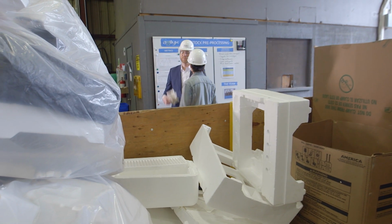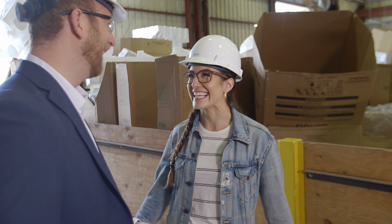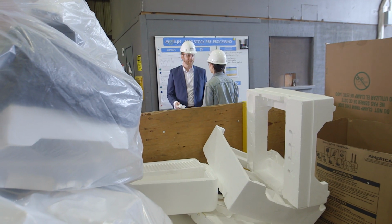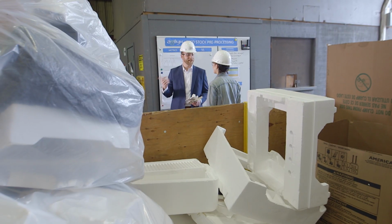So, Jackie, I am so excited to show you about this step. I'm so excited to see the whole process. We're going to revolutionize the world of recycling with this. Oh, that's so exciting. So I brought these egg cartons from Titus. We're going to throw them in. You're going to get to see these recycled. Let's do it. All right, let me introduce you to Joe, and he'll show you around.